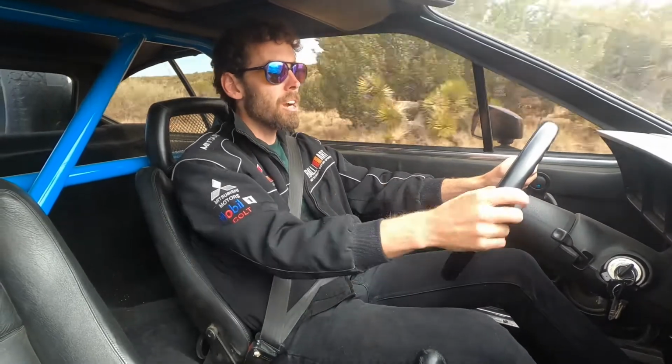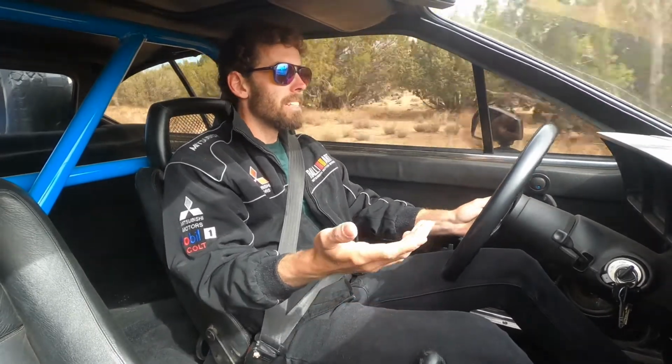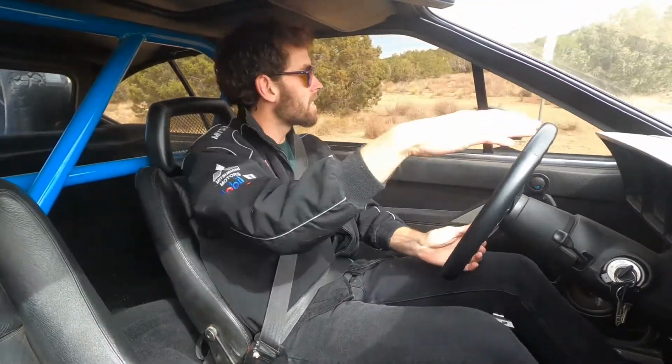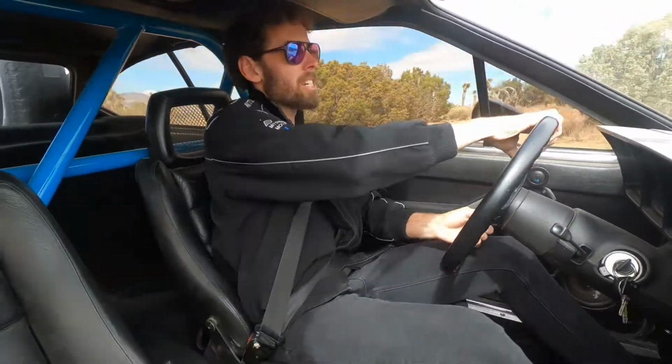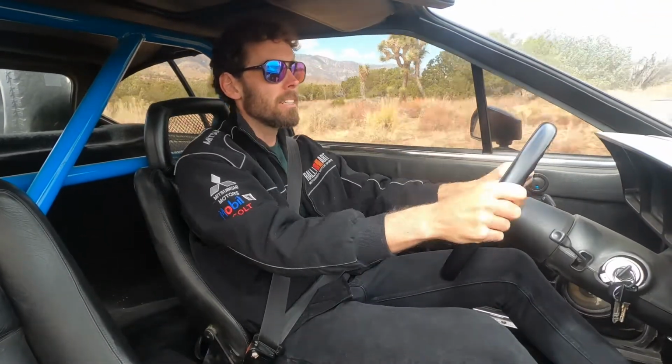But let's see how it drives going up more of a rocky hill. It doesn't have a limited slip rear differential. It doesn't have a locking rear differential. So this is a real test of what this thing's capable of. I've noticed that it takes bumps better than it takes dips because the suspension has lots of compression left, but not much droop left.